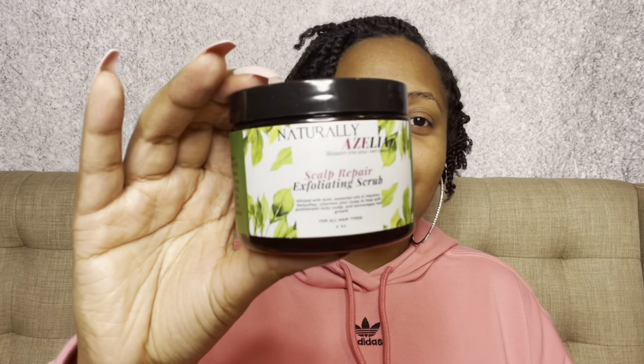The first couple ingredients are organic brown sugar, olive oil, sweet almond oil, lemon oil, and peppermint oil. She has a lot of the good oils in here, oils that you don't really see all the time, and I love that. And you guys, I'm gonna try.